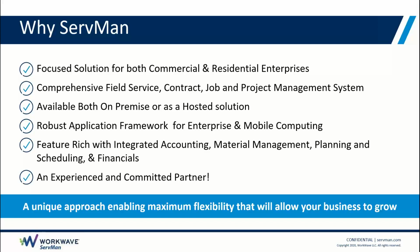We are very comprehensive as a field service solution. I already mentioned contract management, job and project management. Just want to reemphasize that. These are things that most other applications, especially those without accounting systems in the same database, fail at. So just keep those things in mind if those things are elements of your particular workflow. Another unique element about ServMan, we're available both as an on-premise solution or as a hosted solution. Many organizations prefer to host their database and their applications internally, giving them direct, unfettered access to their database, which in ServMan is Microsoft SQL.